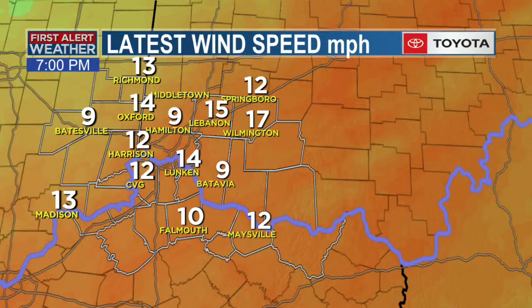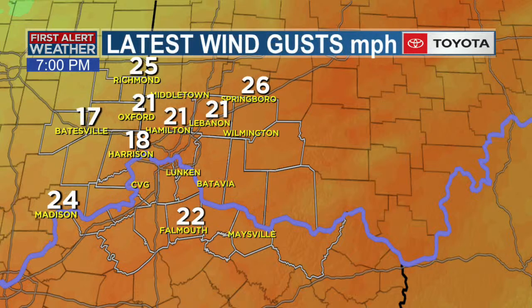These are sustained winds. So anywhere from 9 miles an hour in Batavia, Hamilton, and Batesville to as high as 17 miles an hour in Wilmington. And the gusts out there are now down to below 30. We had some gusts like 37 miles an hour earlier today, but as the sun sets and the day cools, a lot of the energy for creating wind gusts goes away, and so the wind gusts have settled down, the highest there being 25. You saw Oxford just switched to 24.